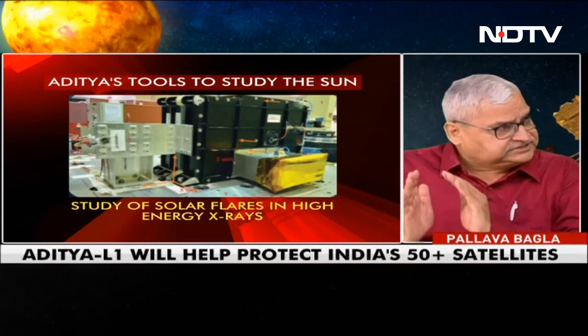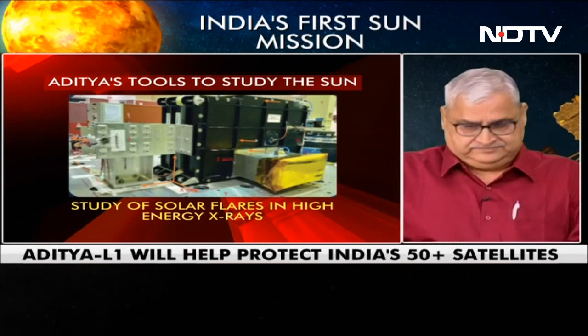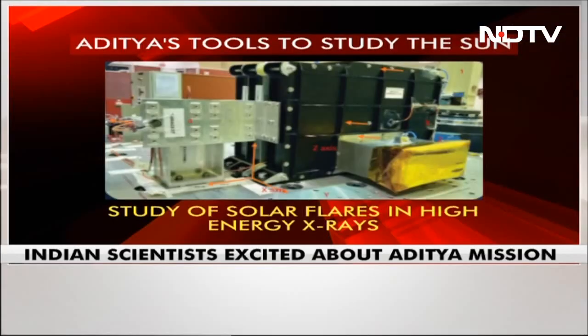The magnetometer is a separate instrument. We'll come to the magnetometer in just a moment. I need to take another break, and we've got 3 more instruments on board Aditya which we need to talk about. As you see, we've got the exact instrument on screen for you as we continue a discussion on science. How important is that?